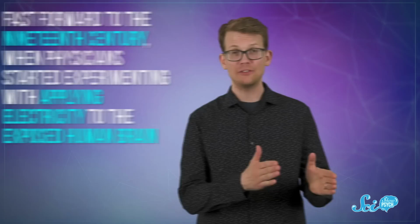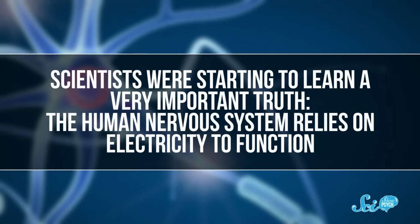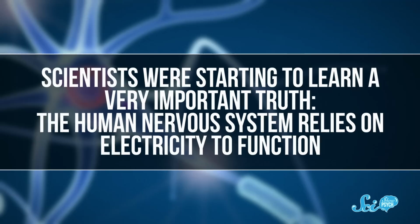Fast forward to the 19th century, when physicians started experimenting with applying electricity to the exposed human brain. One physician even experimented on the exposed cerebral cortices of decapitated prisoners. He found that by stimulating the surface of the cortex with electricity, he could cause the face to actually grimace. Gruesome as it was, this at least provided some new scientific insights. It proved that the brain could be directly stimulated with electricity. Scientists were starting to learn a very important truth. The human nervous system relies on electricity to function.